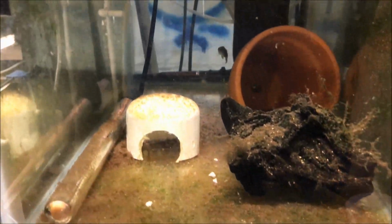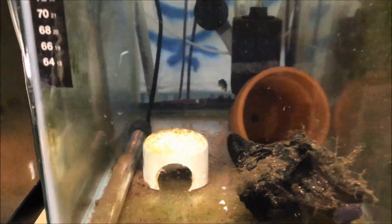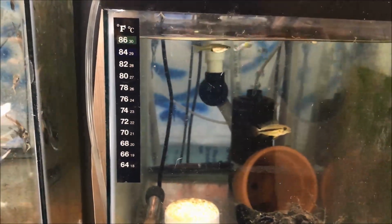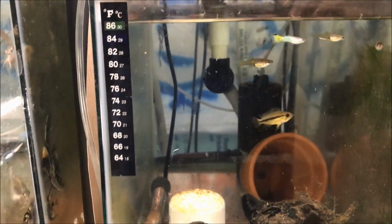You can see the male here. There's actually two males. It was sold to me as a trio. It's really a reverse trio. It happens. Steve, if you're watching and you want to help me out, that's fantastic. If not, no big deal.